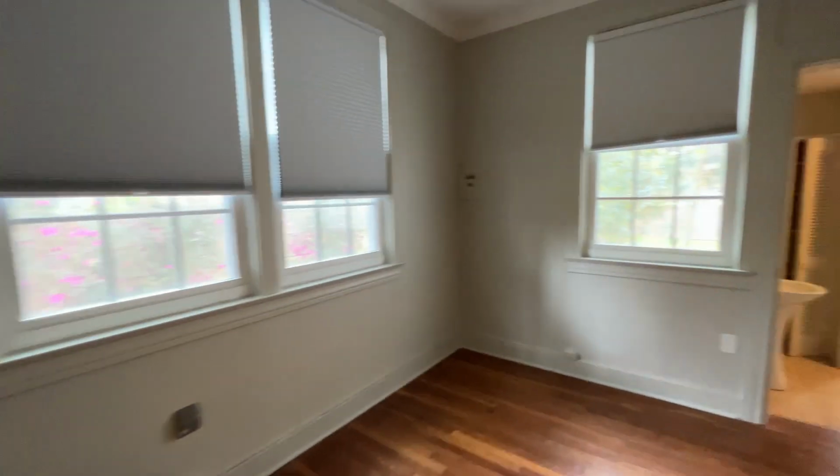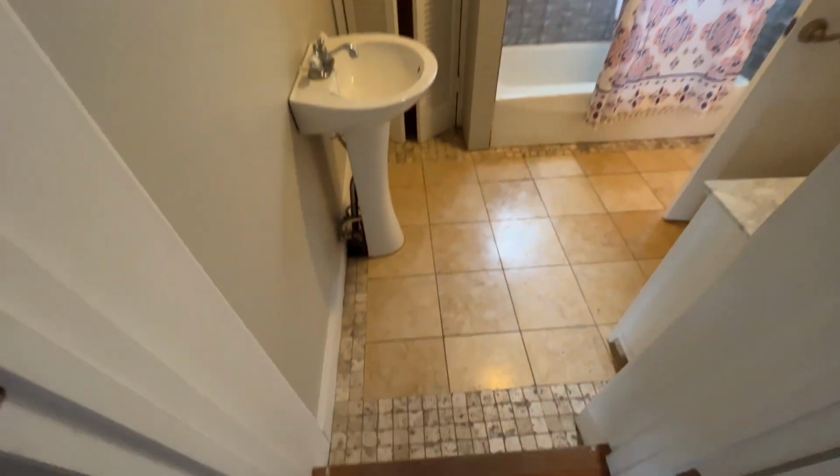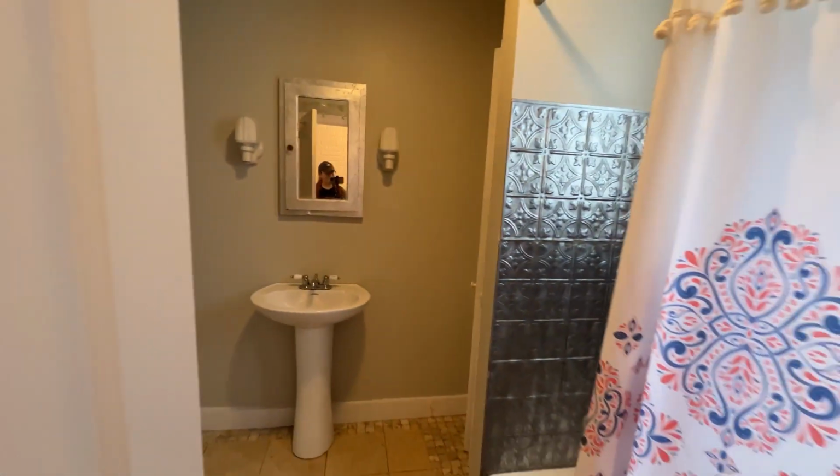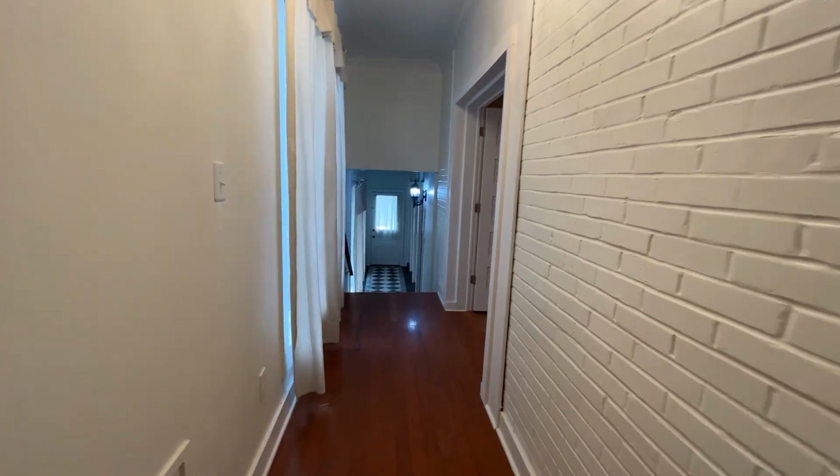It looks like there once was a Murphy bed here. It looks nice, doesn't it? And then we'll go into the bathroom. This bedroom also has its own bathroom. Full bathroom with built-ins, little funky tub as well. Go back into the hallway. Yes, the hallway that never ends.